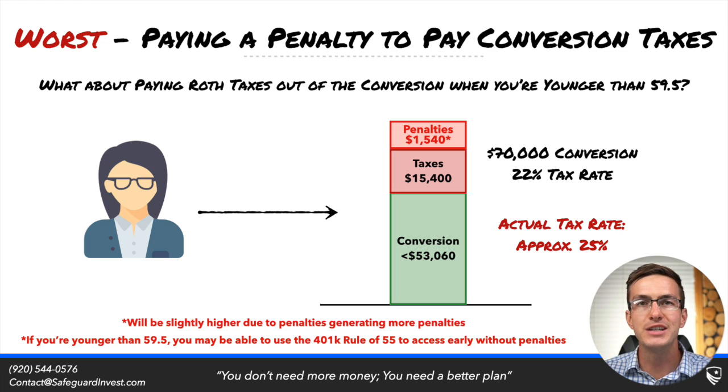So if we do a $70,000 conversion and we owe 22% in tax, we already know that that's going to generate $15,400. The problem is when you withdraw that from your traditional IRA, that will be classified as an early withdrawal. You'll owe 10% as a penalty on that additional withdrawal. And so you'll see that $1,540 at the very least will be owed as this penalty. But as we can see, when we look at adding in the taxes we owe plus the early penalties we owe, the actual tax rate that we'll be paying on this conversion will be a little bit higher.